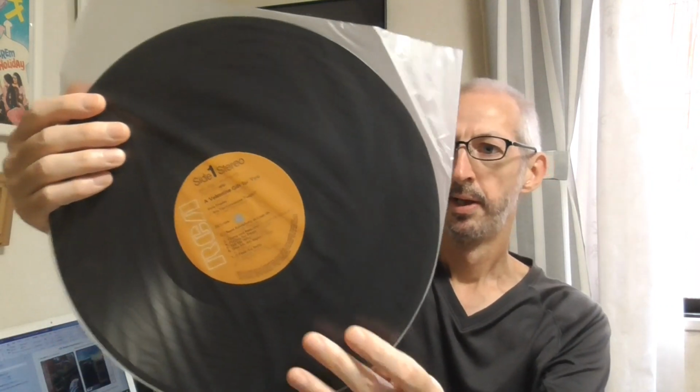Once again, it's on the orange RCA label, and I think this is a really good compilation actually. Never gave it much thought over the years, but it's bookended by a couple of very famous tracks, Are You Lonesome Tonight and Can't Help Falling in Love. But there's some pretty obscure, really good songs in the middle there, between the two famous songs.